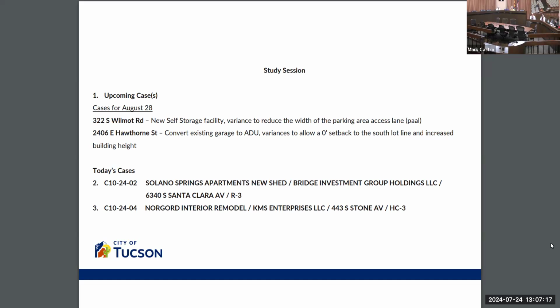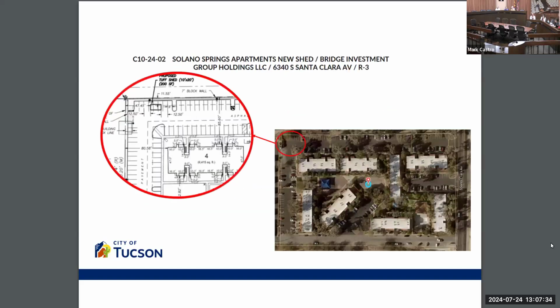Looking at today's case, our first case is C10 24-02 Solana Springs Apartments, new shed, located at 6340 South Santa Clara Avenue. Can I get the next slide, please? So this property is located near Valencia and I-19. It's behind the old South Gate shopping center. It's now been converted into a school.